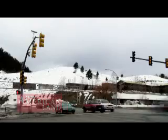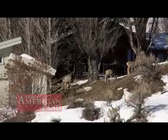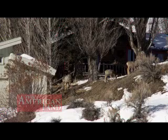Well, in Teton County, we have a rapid growth. We've had it for years. And the number of vehicles going up and down our highways has gone up almost exponentially. More traffic means more collisions.